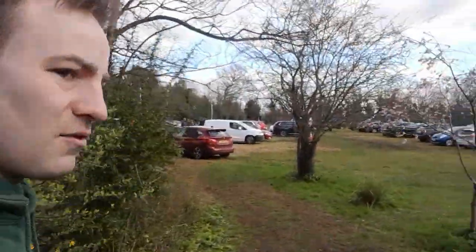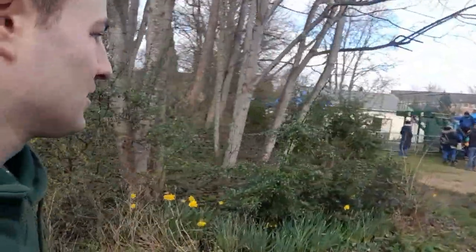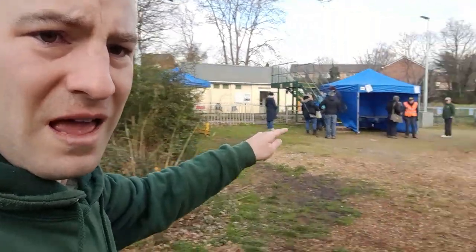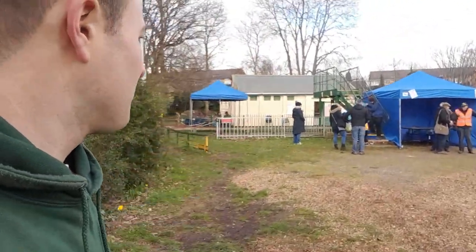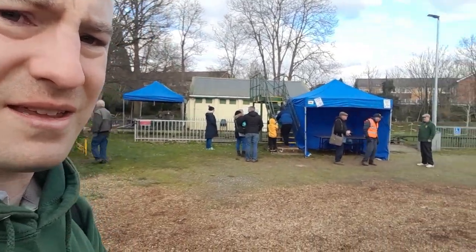If you come by car, there is a rather large car park ahead of us. So although I came by train, it's just as easy to come by car. So I've got to go over to that little hut there for the tickets. There's also a little tea room, I've been told. So we'll go over there and see what we can get.